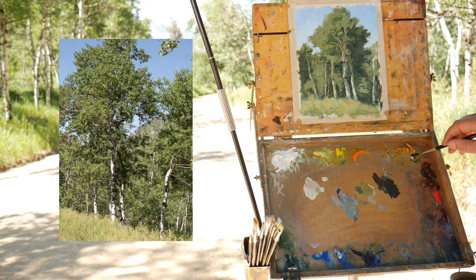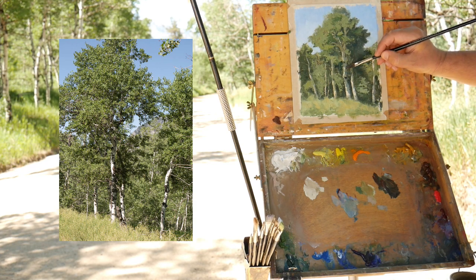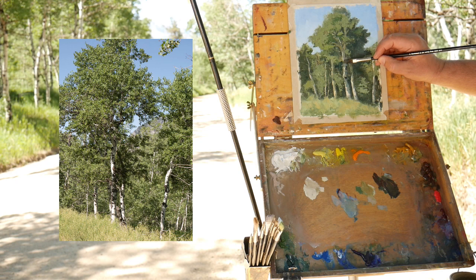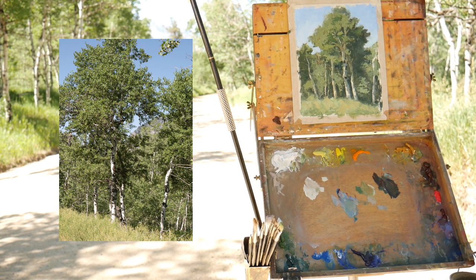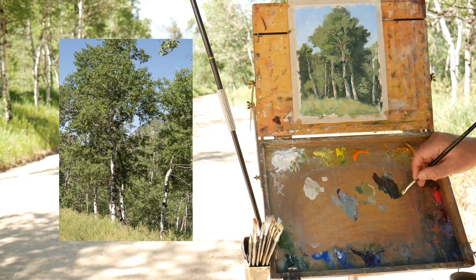Now for the fun part, the reason why we all paint aspens is those dark spots. You want to be careful with them though. You don't want to get too spotty with them.